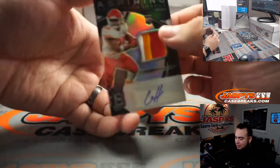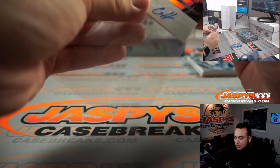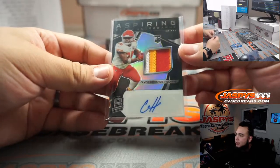And we got to 99, little aspiring rookie patch autographs. Clyde Edwards-Helaire. Chiefs going to Matt. Three-color patch and auto.